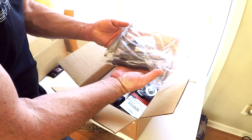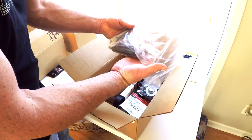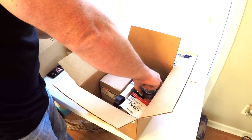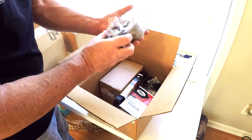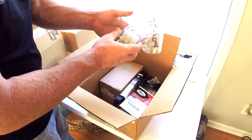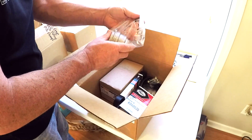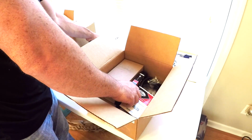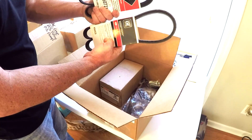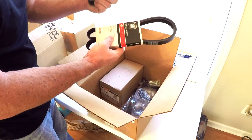Of course, all your hardware individually wrapped. Can't screw that up. Brand new OEM Ford tensioner, ready to rock and roll. Hardware is included. The belts, both belts, no guesswork.